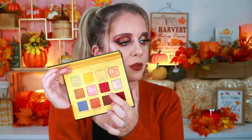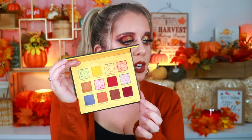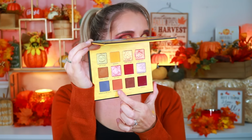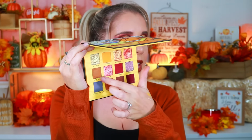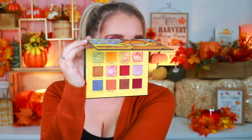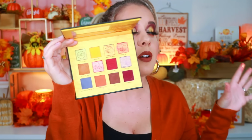You're going to also have the maroon. You're going to have a maroon shade right here, a plum shade, an orange shade, a burnt orange shade, a little bit of a periwinkle shade, and then you're also going to have another orange shade right here. For me, this is all fall. I created such a beautiful look when I played with this. The look that I created reminded me so much of fall. I love everything about this.